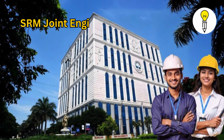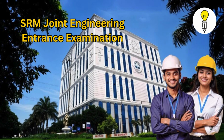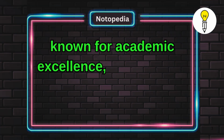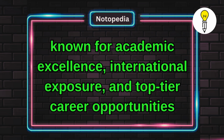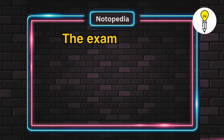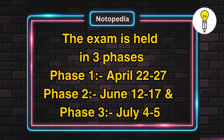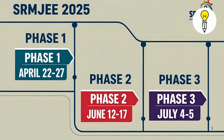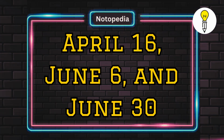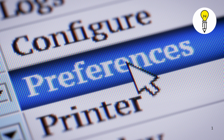SRMJEE, or SRM Joint Engineering Entrance Examination, is your gateway to SRM University, known for academic excellence, international exposure, and top-tier career opportunities. The exam is held in 3 phases: Phase 1 from April 22 to 27, Phase 2 from June 12 to 17 and Phase 3 from July 4 to 5. Be sure to apply before the deadlines, April 16, June 6, and June 30, depending on your preferred phase.